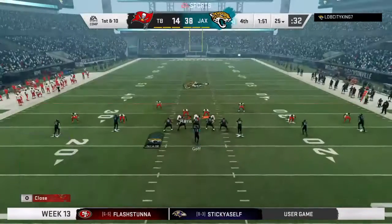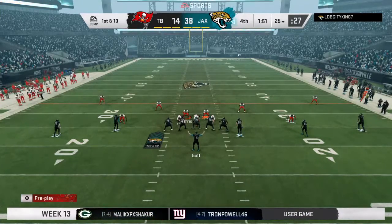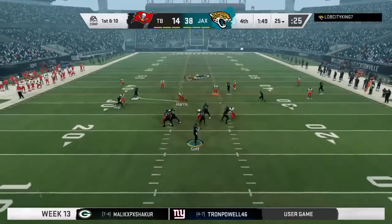Jaguars come to the line to start their next drive. And a few kneel downs should just about do it. Now, defensively, they do have all 3 timeouts, but very little reason to use them at this point.